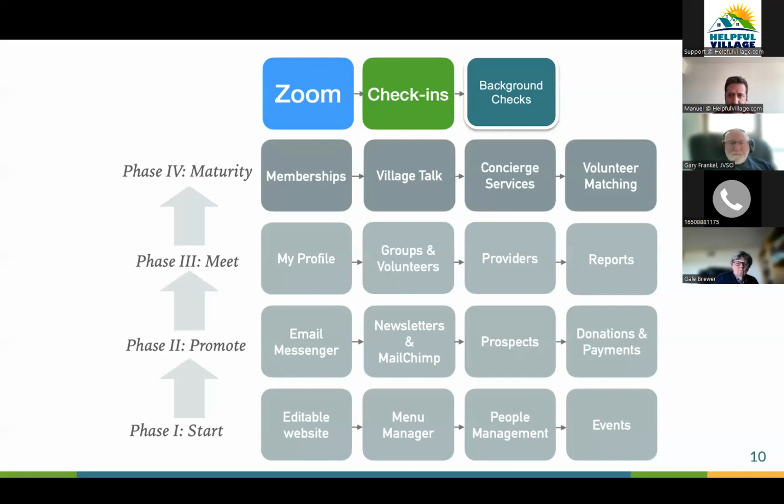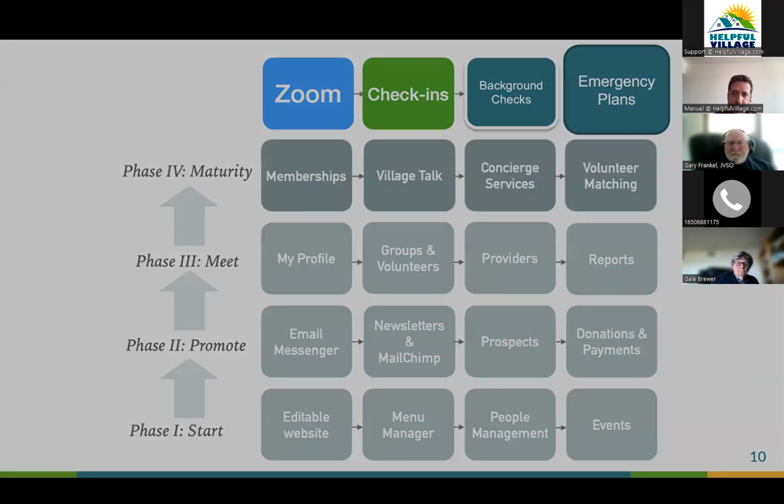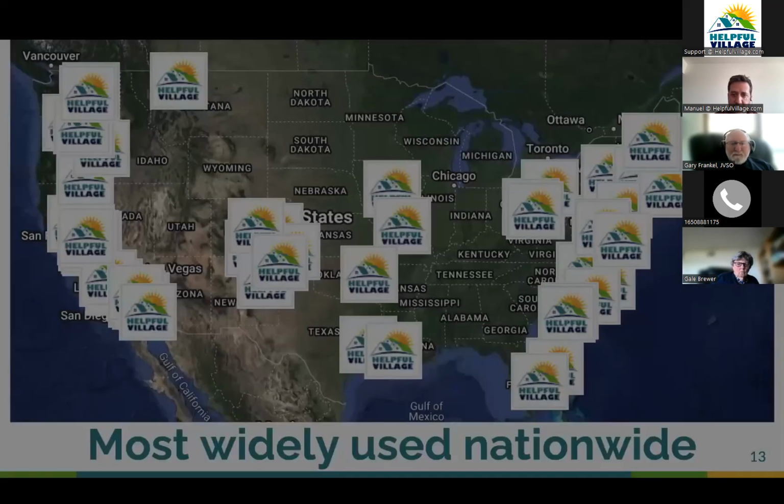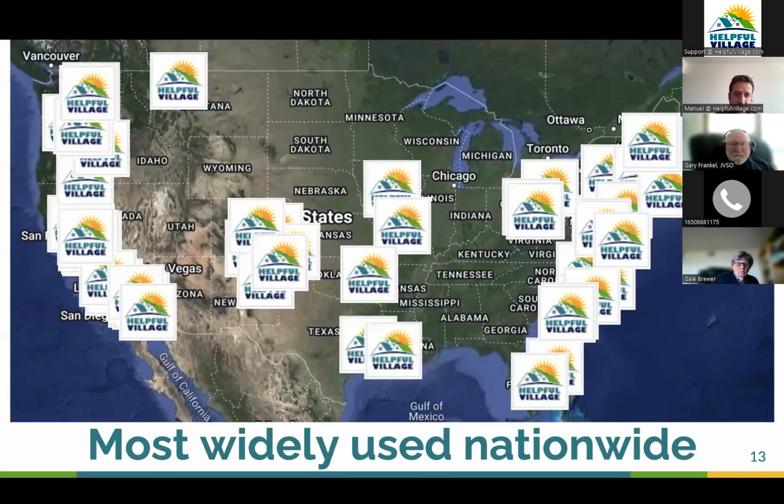In particular with Capitol Hill Village. This is a list of modules that you know already, because you are either customers or you saw this last week. We added 2 basically new modules this year: background checks that can be requested from Helpful Village, and the emergency plans, which is what we're discussing today. You know, the growth of the company, we updated the map, so we have all these maps across the country, which is nice.